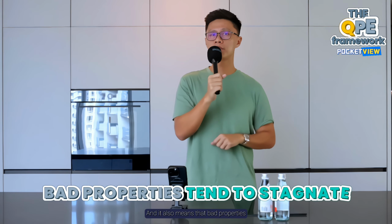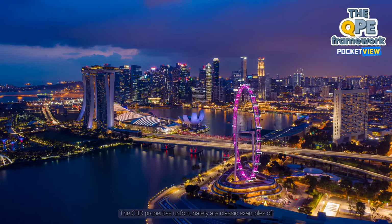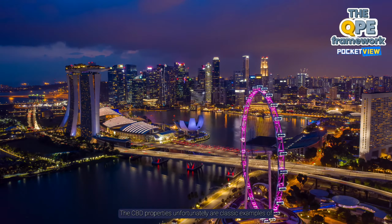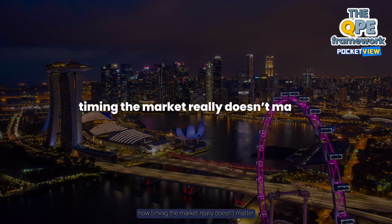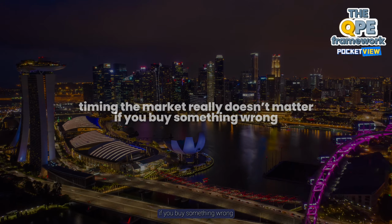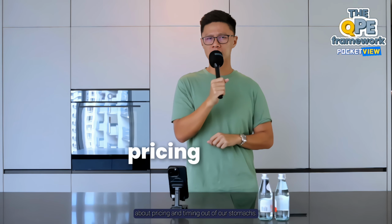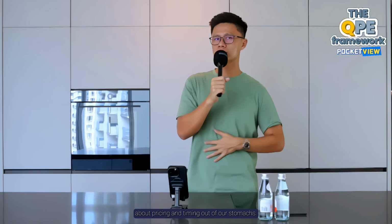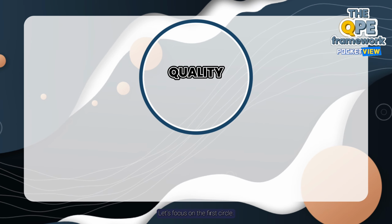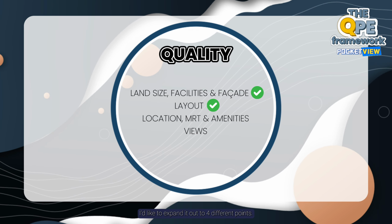And it also means that bad properties tend to stagnate even in bull markets. The CBD properties, unfortunately, are a classic example of how timing the market really doesn't matter if you buy something wrong. Holding for close to 14 years and still losing tons of money, very sad. Now that we have gotten that constant obsession about pricing and timing out of our system, let's focus on the first circle: quality. And in quality, I like to expand it out to 4 different points.